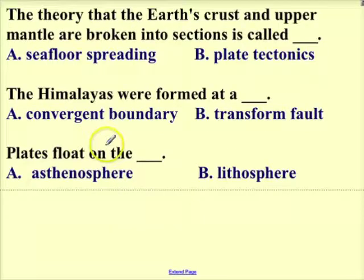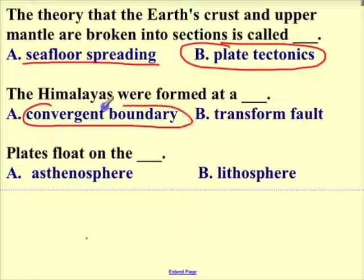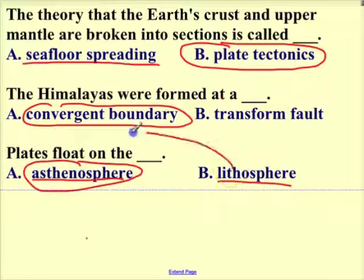Now, the next set of questions. The theory that the Earth's crust and the upper mantle are broken into sections is called what? Plate tectonics. The idea of seafloor spreading is just the idea that the seafloor is spreading, that it's moving. Now, the Himalayas were formed at a convergent plate boundary, and plates float on. Do you remember which one? Is it the lithosphere or is it the asthenosphere? Now, hopefully you said the asthenosphere, because the lithosphere are the plates. A lot of times I'll call them lithospheric plates.